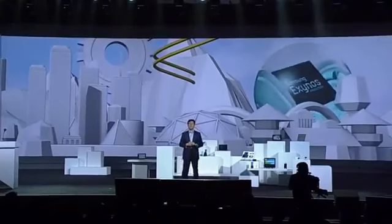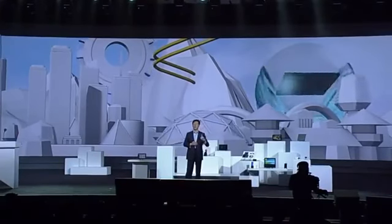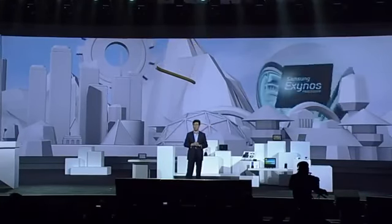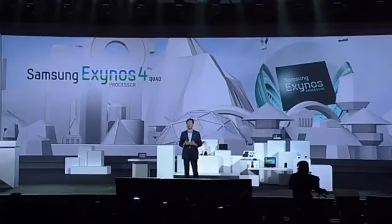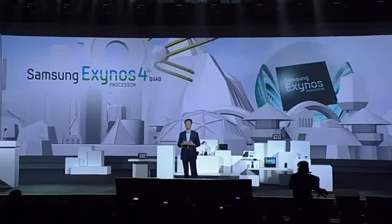Year, Samsung introduced the Exynos brand of application processor. Our first Exynos product, the Exynos 4 Quad, proved to be a hit with the industry.